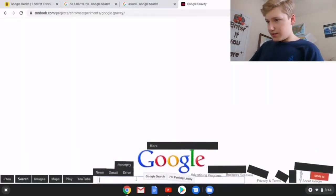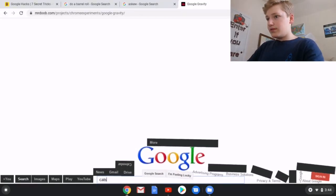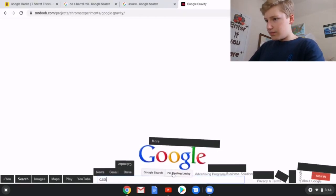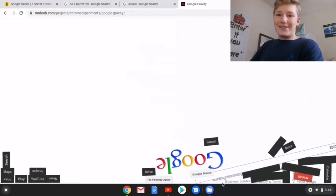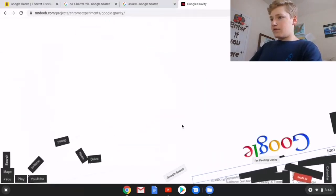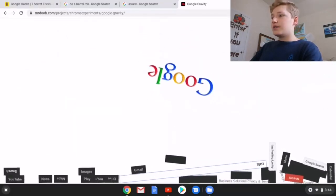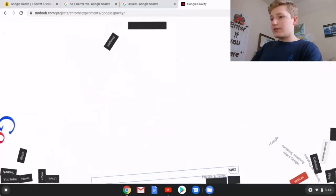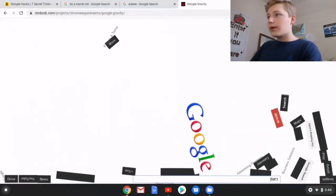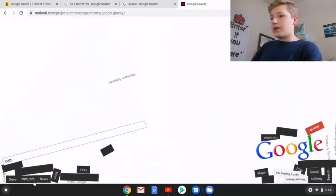And the cool thing about this is now I can go in here and search like cats. Hold up, I'm Feeling Lucky. Let's click that. I can just play around. This is so much fun because I can pick this stuff up and throw it. I have the Google logo in my hand, in my mouse. I drop it, but I pick it up and I can just chuck this all across. Look at this. I can pick up the search bar and throw that across there too.